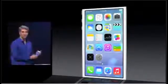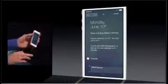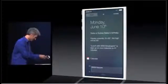You know what's really great is for the first time ever, Notification Center is now available from the lock screen as well. You don't even have to unlock your device.